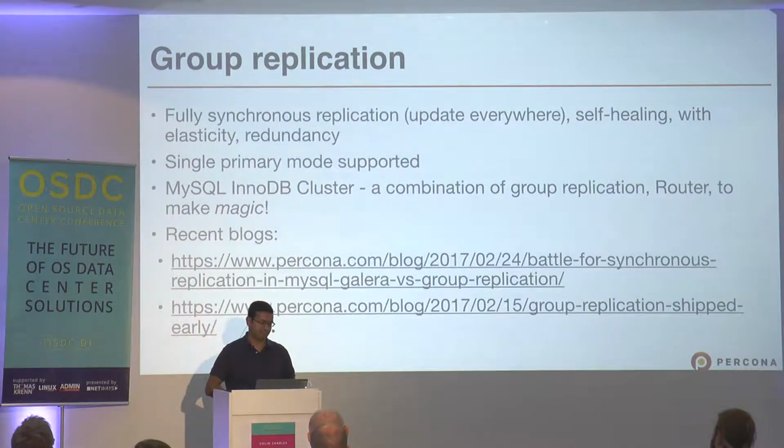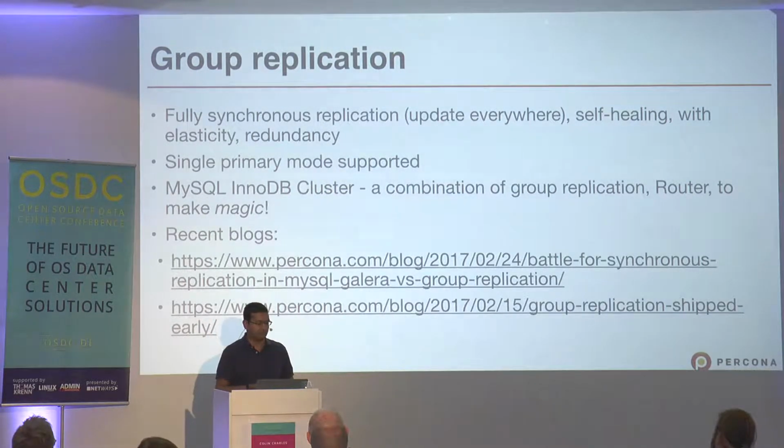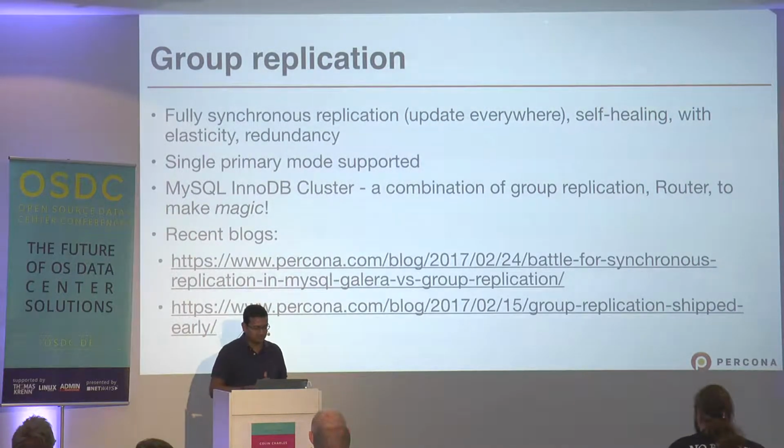Group replication is, as I said, very much like Galera. It's also got fully synchronous replication, basically update anywhere, self-healing, has elasticity, redundancy. By default now it's single primary mode, but you can of course configure this to have multiple. And of course it does use SSL.